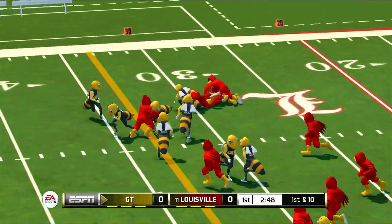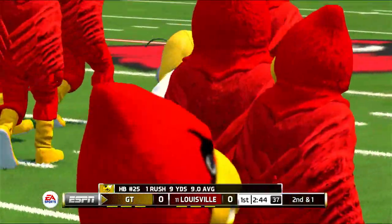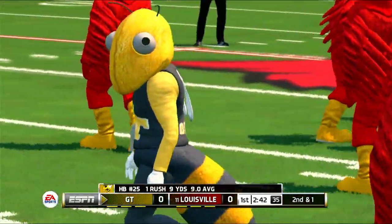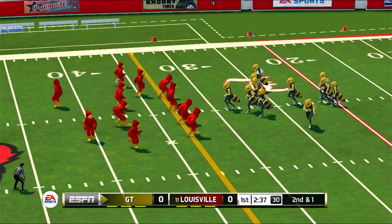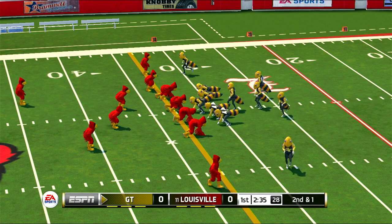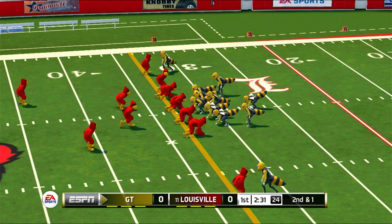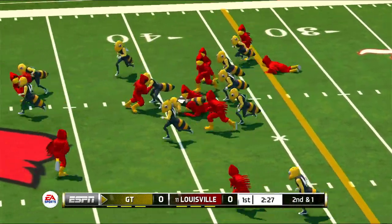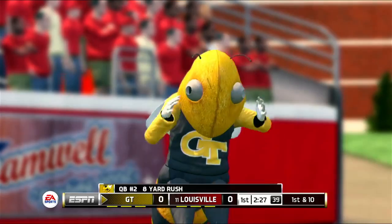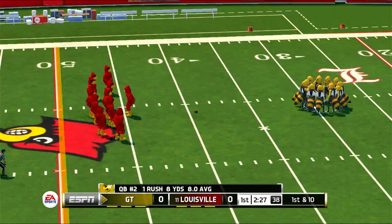Got an opening. Brought down right around the 32-yard line. It's second down now, and they're just a few feet away from that first down marker. Up the middle for a nice gain. Gain of 7 yards. That makes it first and 10.